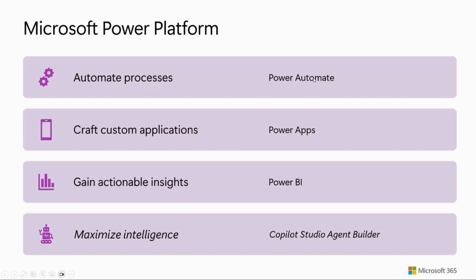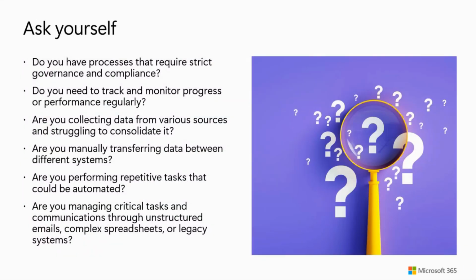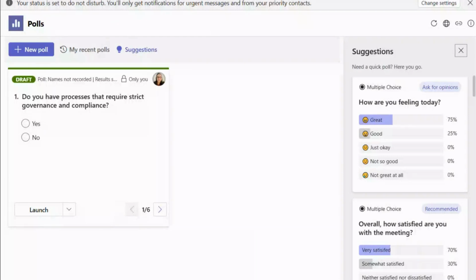So I actually took a moment to create a poll. Let me see if I can't get that up and running real quick. Hopefully you are seeing that, and walk through them, because basically I want you to ask yourself, do you have processes that require strict governance and compliance? Do you need to track and monitor progress or performance on a regular basis?